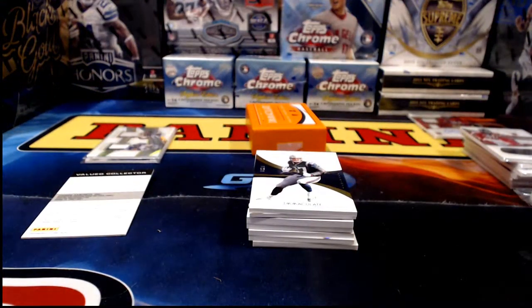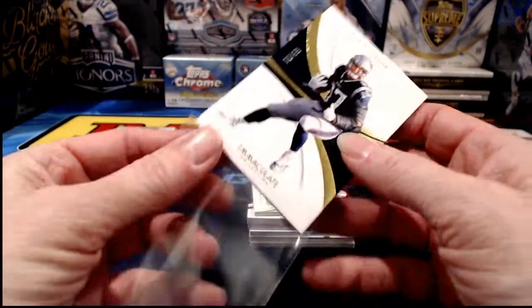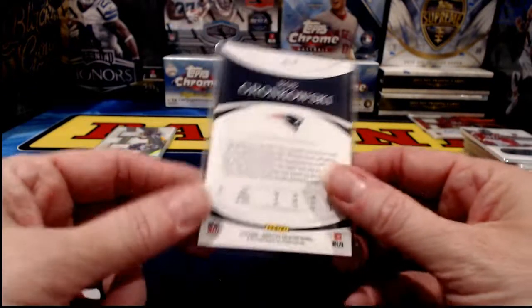Scott, you said you have 2 of the nicest Mark Walton RPAs ever. Oh, but they're only going for like $5. Well, man, then I would keep them and add them to your personal collection. See if his fortunes improve.